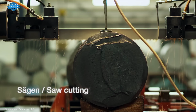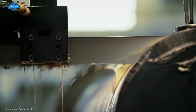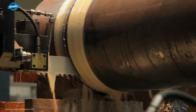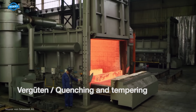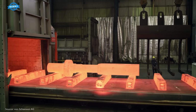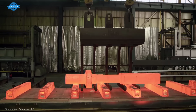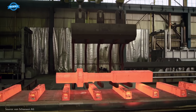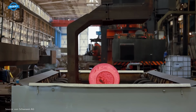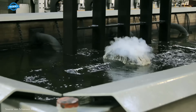Saw cutting. After forging, the material is cut to the required length using precision saw cutting. This ensures that the workpiece conforms to initial dimensional specifications before further processing. Quenching and tempering. The shaft undergoes heat treatment to improve its mechanical properties. Quenching involves rapidly cooling the material to increase hardness, followed by tempering, which reheats the metal to a controlled temperature to reduce brittleness while maintaining strength.